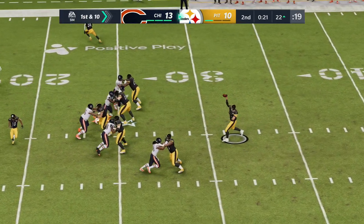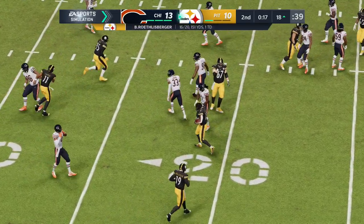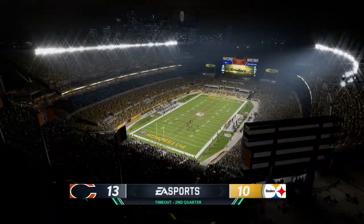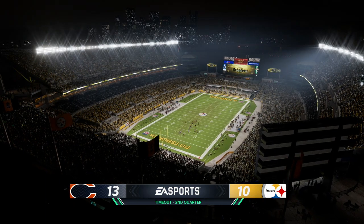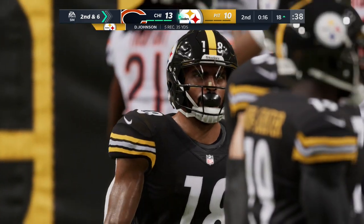They'll throw on first down with Roethlisberger. Got his man, complete over the middle. That's Johnson. Now the Steelers going to use their 3rd and final timeout as they stop it with 16 seconds to go in half number 1.